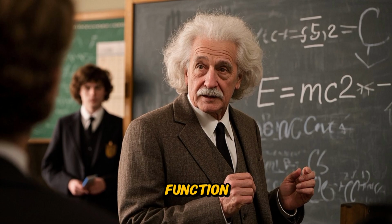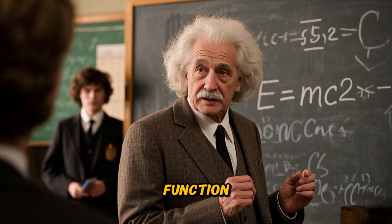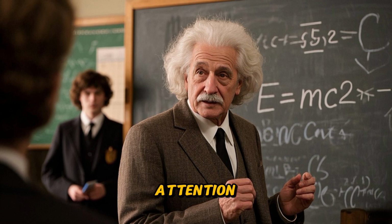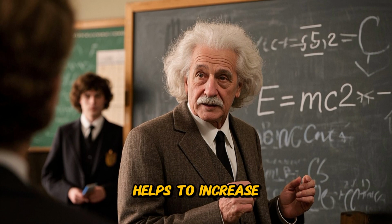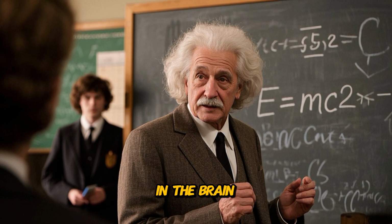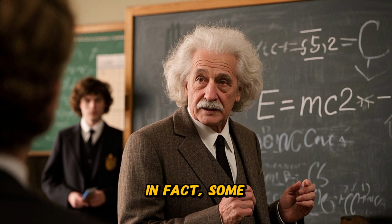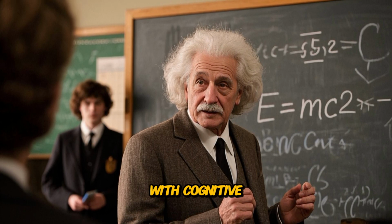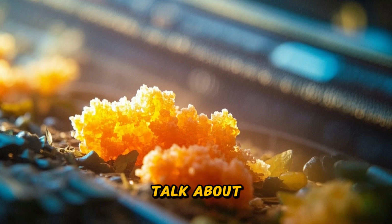Improved cognitive function. Believe it or not, creatine also plays a role in cognitive function. Studies have shown that taking creatine supplements can improve memory, attention, and other aspects of brain function. This is because creatine helps to increase the amount of phosphocreatine in the brain, which is important for energy production in the brain. In fact, some studies have suggested that creatine may be beneficial for people with cognitive impairments such as Alzheimer's disease.